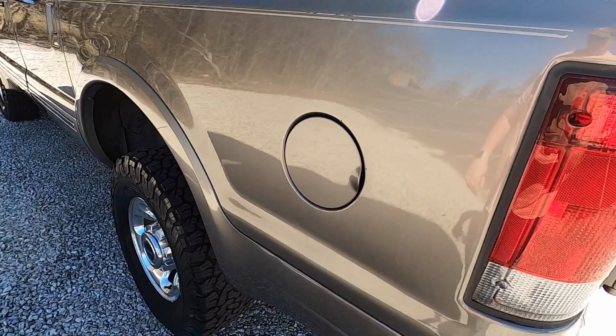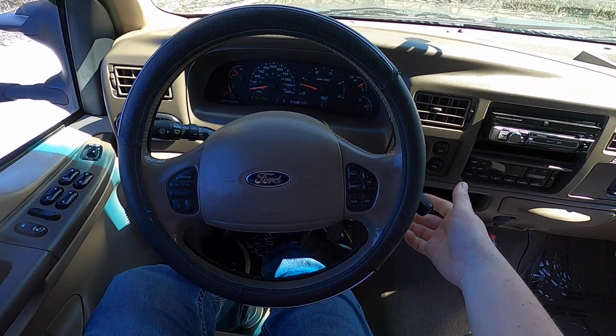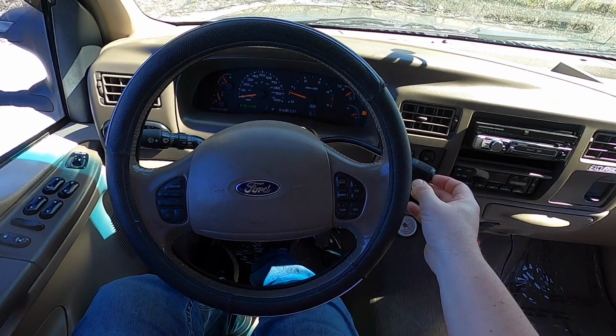While V8 and V10 gas-powered vehicles were equipped with 4-speed automatics, this diesel-powered truck was equipped with the heavy-duty 5-speed 5R110W TorqShift automatic with overdrive and tow/haul modes. Sadly, no manual transmission was ever offered.